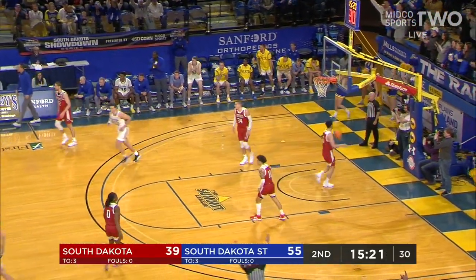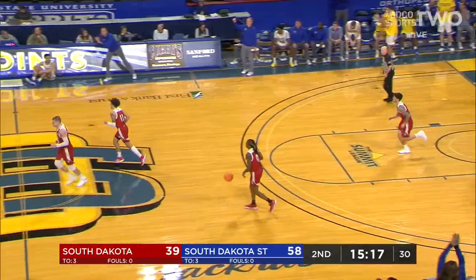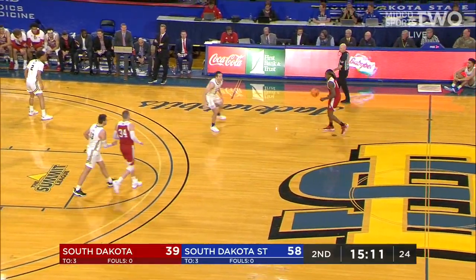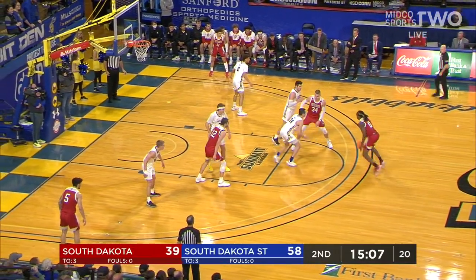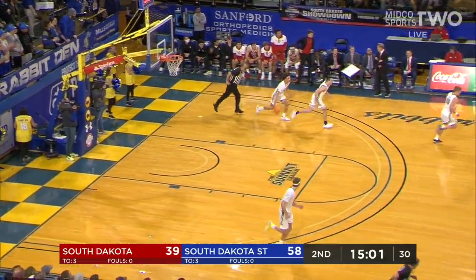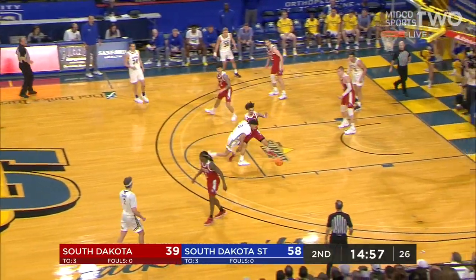Step and in again for Shireman, or for Zeke Mayo, who's 5 of 5 at the three-point line. And that's the difference. USD has to work so hard. Kamateros can't knock down back-to-back threes. At times, South Dakota State can make it look effortless.